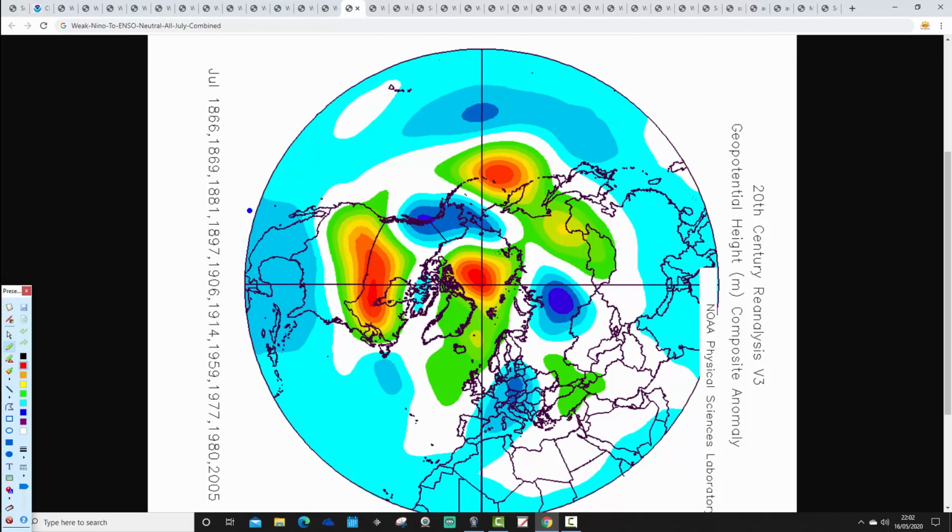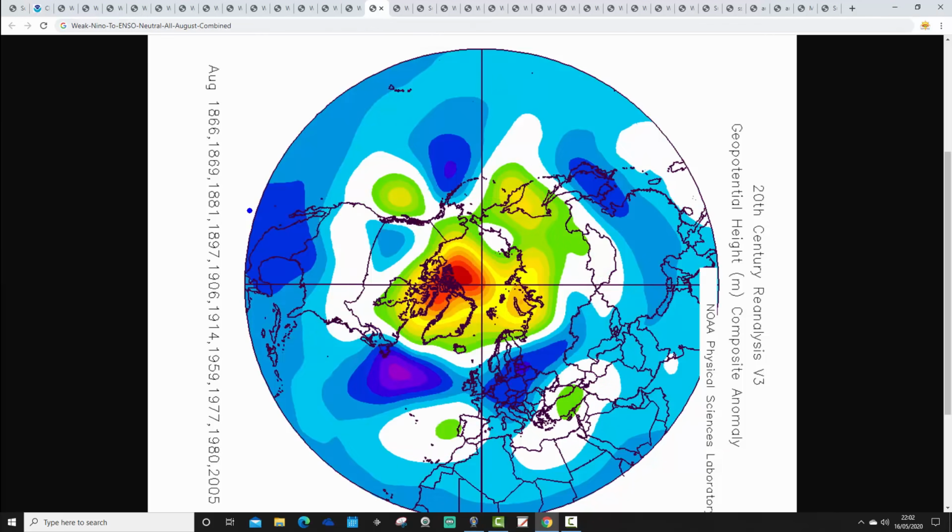July looks like that, so the below average heights sort of through central parts of Europe. We're not particularly unsettled. Got above average heights more to our north and west. It could just be a little bit on the cooler side, I suppose, in July. But offsetting that, of course, is the fact that you are at the peak of the yearly temperature on average. So again, I don't think the signal is too bad for all Julys combined either.